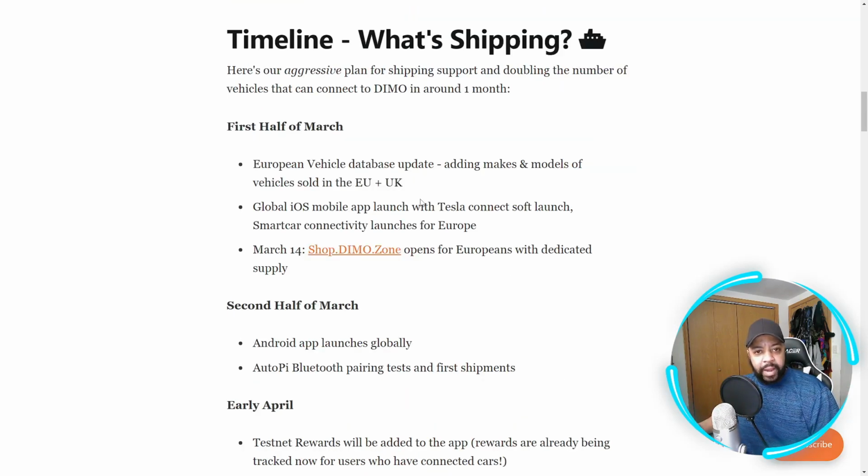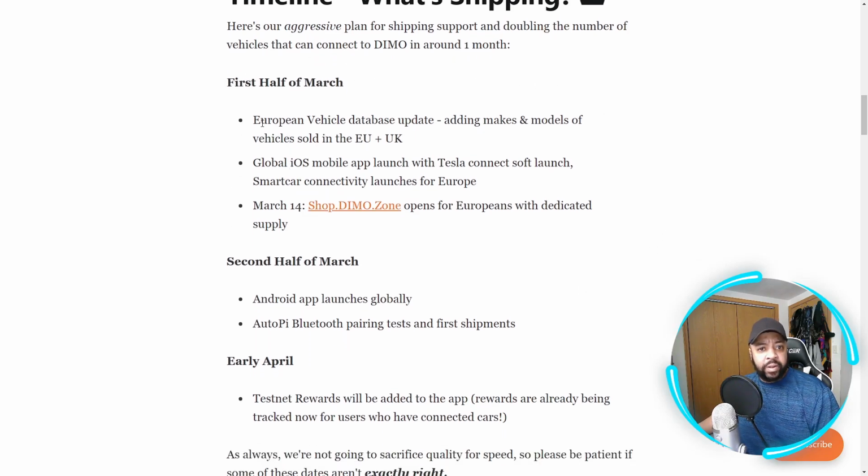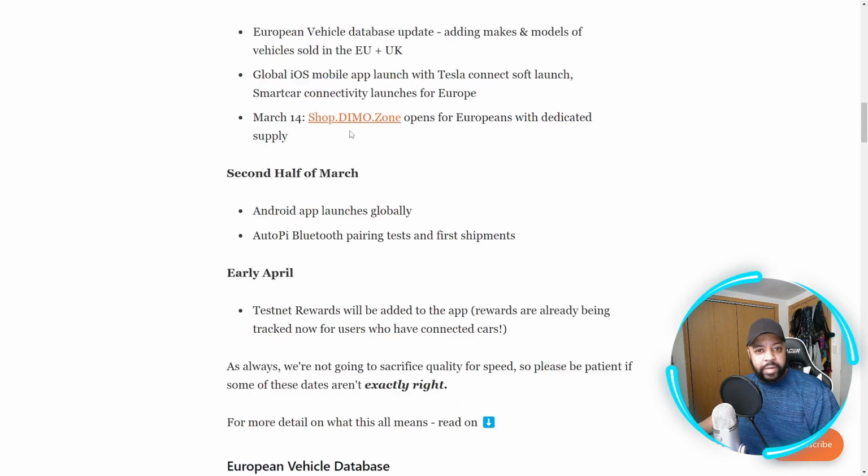This just shows a timeline of what's going on. So we're currently in the first half of March, so let's just start there. First, they have the European Vehicle Database update, adding makes and models of vehicles sold in the EU plus the UK. They have a global iOS mobile app launch with the Tesla Connect soft launch. Smart car connectivity launches for Europe. March 14, shop.zemo.zone opens for Europeans with dedicated supply.